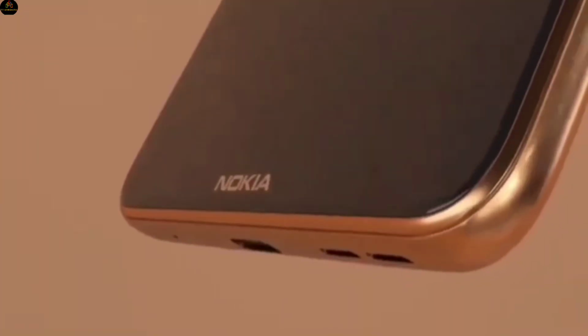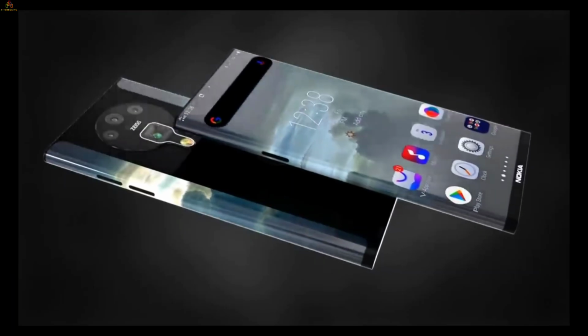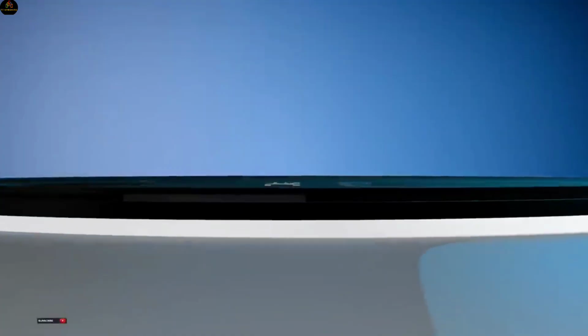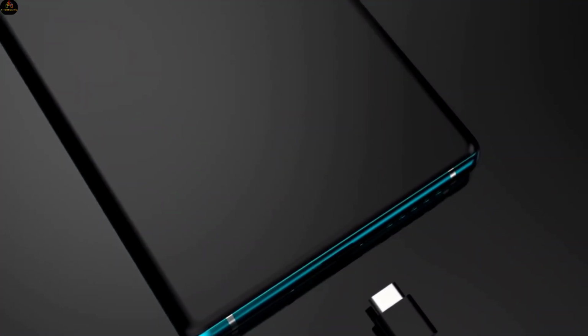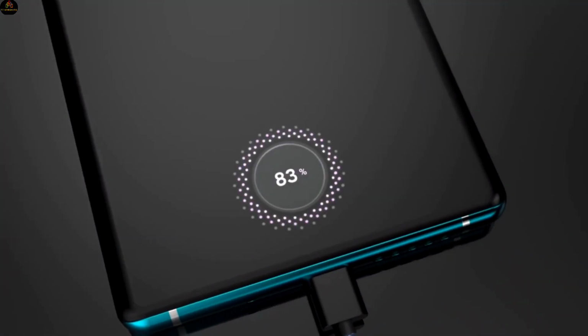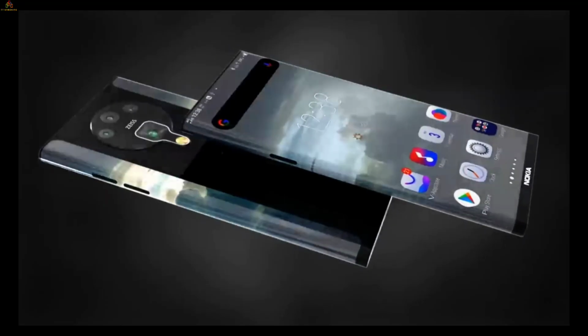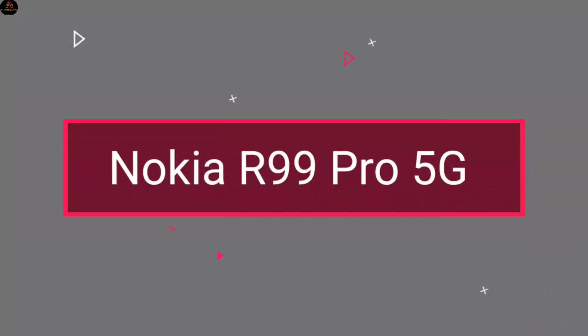Nokia is about to launch another blockbuster smartphone in the market. If you too trust Nokia as a phone manufacturer, and are looking for an amazing Nokia smartphone, then this video is for you. This incredible smartphone is set to feature a massive 8500 mAh battery, and a 150 megapixel DSLR level camera. Yes, you heard that right, we're talking about the Nokia R99 Pro 5G.